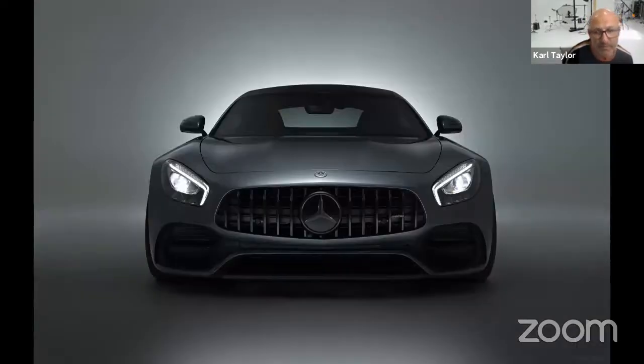Car photography as well. This one is actually only four lights for that shot. One of the most interesting lighting elements in this is a large mirror that was used at the front to bounce some of the top lighting back down to underlight the grill to make it look a little bit more aggressive.